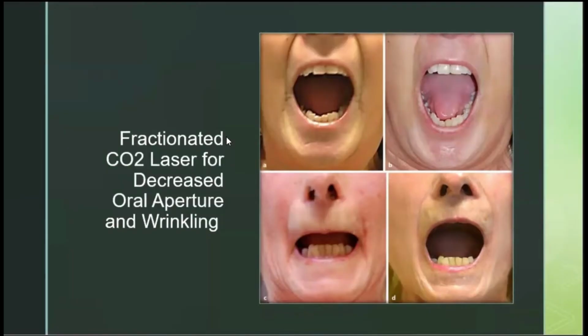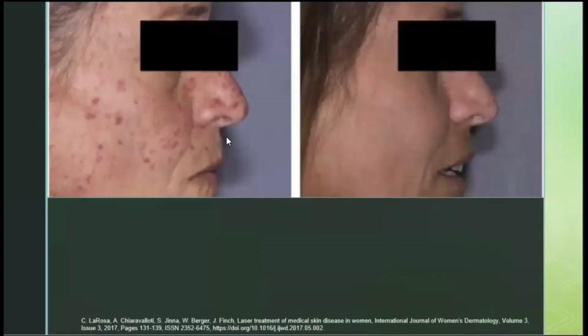You also have to be worried about reactivating a cold sore, so you need to be on suppression for that. I also have concern about this in terms of just healing. So not something I would recommend. If this is a problem for you, I would go much more with what I've discussed already, which is going to be the Botox, the hyaluronidase fillers for just small areas, and fat transfer for larger facial areas.